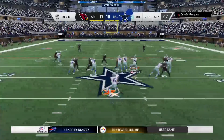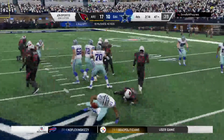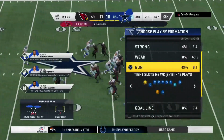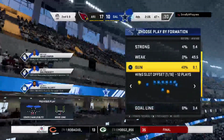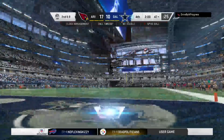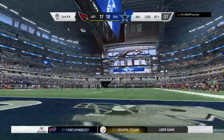Here's 1st and 10. From the shotgun, a give to Elliott. And he's going to be stopped up at about the 47-yard line. 2 yards on the pickup there. It'll be 2nd and 8 at the 47-yard line. 4th quarter, down to the final 2 minutes, and we've got a 1-score game.